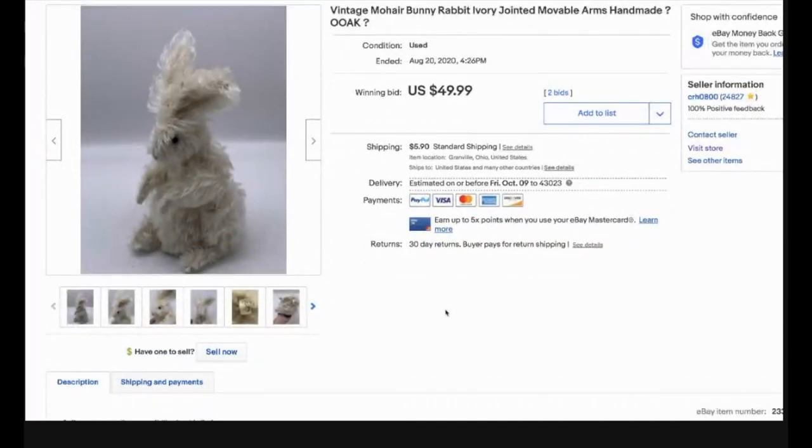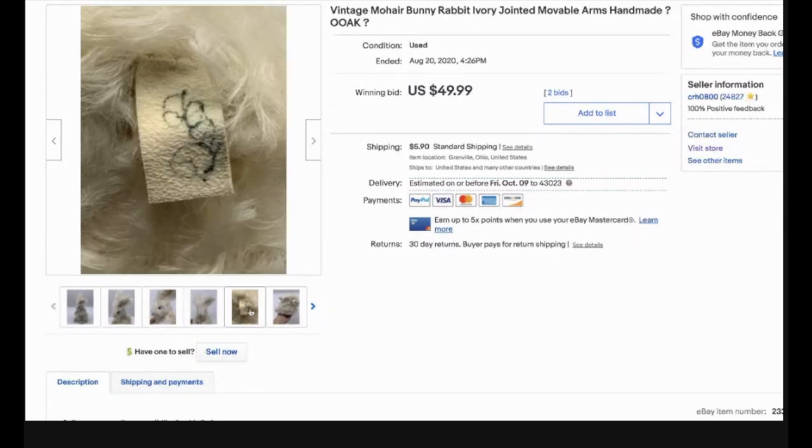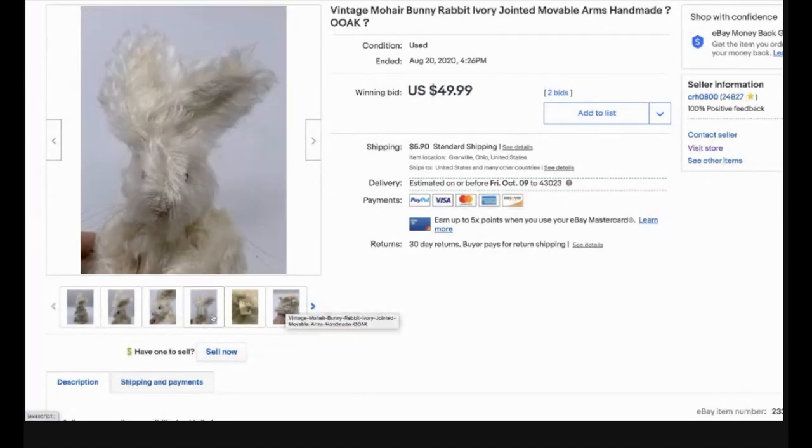This mohair bunny, I picked this up at a garage sale and I bought so much stuff at this garage sale. So I probably have a couple bucks in this. It was one of those deals where I just made a pile and they gave me a price. And I don't know what is on this tag. I don't know if that's like an artist's signature. I don't know if this is one of a kind.